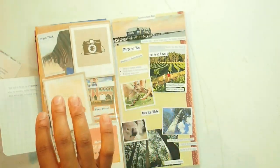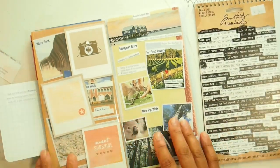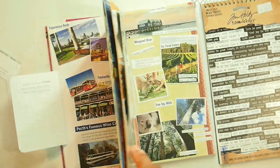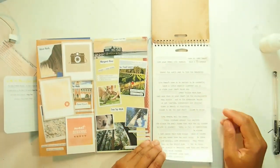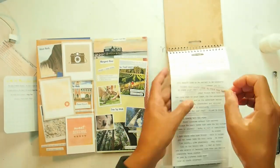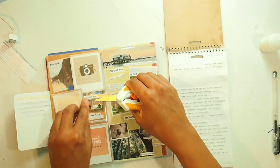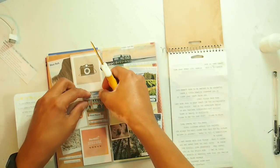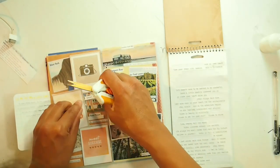So there's just an area there, which is the opposite side of the pocket page of where I've put seasonal wildflowers and Aboriginal culture. On the back side, there's just the back of that paper that I cut out. So I pull out my Tim Holtz stickers and I put 'travel the world over to find the beautiful.' And I think that's just such a perfect sentiment for my spread.